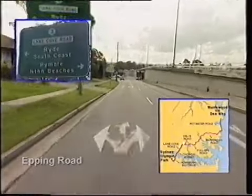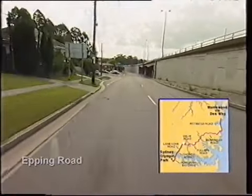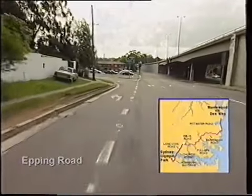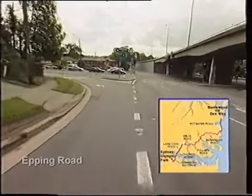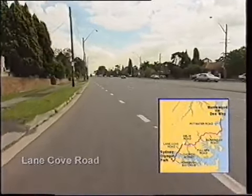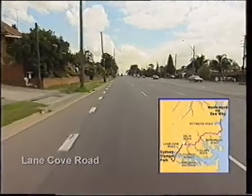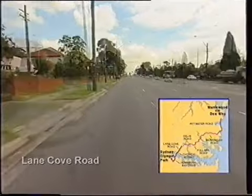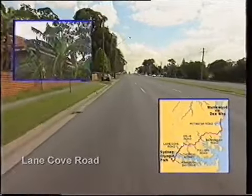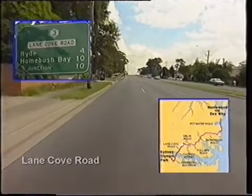At the bottom of the access ramp, you're going to make a left-hand turn onto Lane Cove Road. As a point of interest, this section of the road is shared by a number of other Olympic routes. Continue along Lane Cove Road. On your left, you'll notice a sign to Homebush Bay. You're going to stay on Lane Cove Road, which becomes Devlin Street.